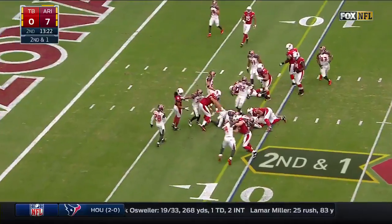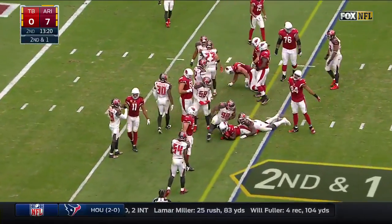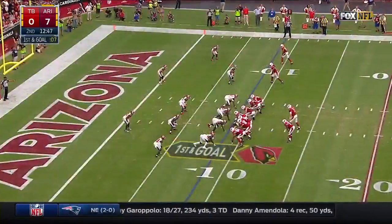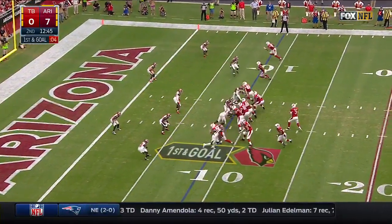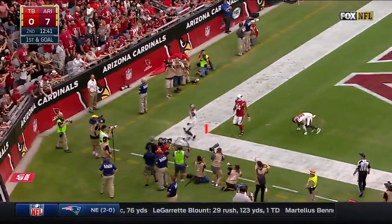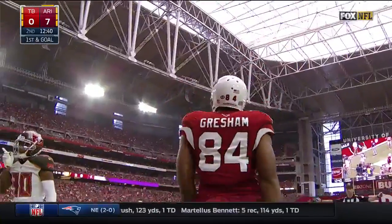Need a yard for a first down, and we'll see, depending on the mark. It looked like he got there. They try and keep themselves feeling really good in the game. First down, Palmer all day to throw it. And incomplete, second down upcoming.